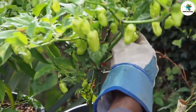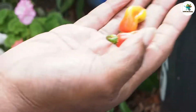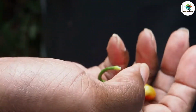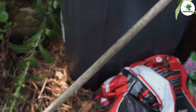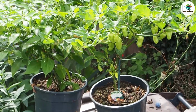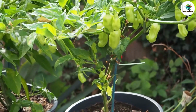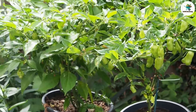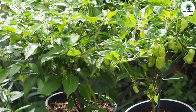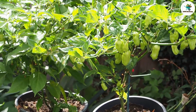So even these ones, when they go red like this, I'll show you, you can pick them and still use them, and you can freeze these as well, which is what I do. I put them in a bag and freeze them until I'm ready. Even the green ones like this, you can pick them at that size and still use them in cooking, but seeing that it's still surviving, I'm just going to leave it and let it carry on producing.